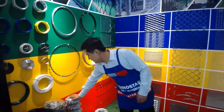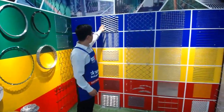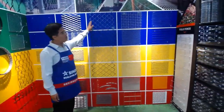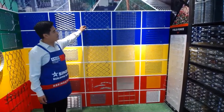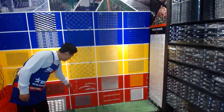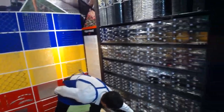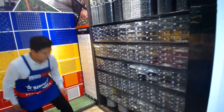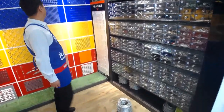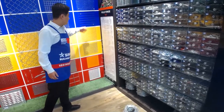This is our panelling fence. This is our square mesh, wire mesh. And for this sample is our expanded metal sheet products. This is our small samples for the panelling fence, electrical galvanized and PVC galvanized, hot dip galvanized. And this is our barbed wires, two types, and samples in here. This is our surface, hot dip galvanized, and the weight is 5 kilograms. And this is our square wire mesh products for the black, galvanized and PVC.